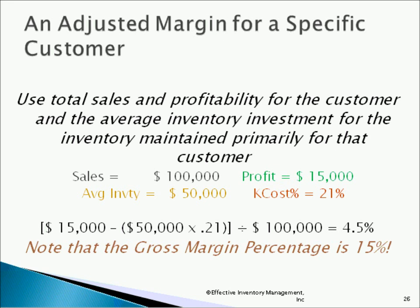Let's say it wasn't. Say I had an adjusted margin that was 4%, 3%, 0%, maybe even negative. I want to get rid of this item. But my salesman is saying, no, if I didn't have that product, I'd lose a particular customer's business. Okay, this customer gives us $100,000 in sales every year. We make $15,000 profit. That means I'm making a 15% gross margin, $15,000 divided by $100,000. Well, if I were maintaining $50,000 in stock of inventory for this one customer, and my carrying cost was, say, 21% a year, well, that $15,000 gross profit really doesn't translate into a 15% margin. I'm going to subtract the cost of carrying all of that $50,000 worth of customer-specific inventory from that $15,000, and I'm going to end up with an adjusted margin of 4.5%.